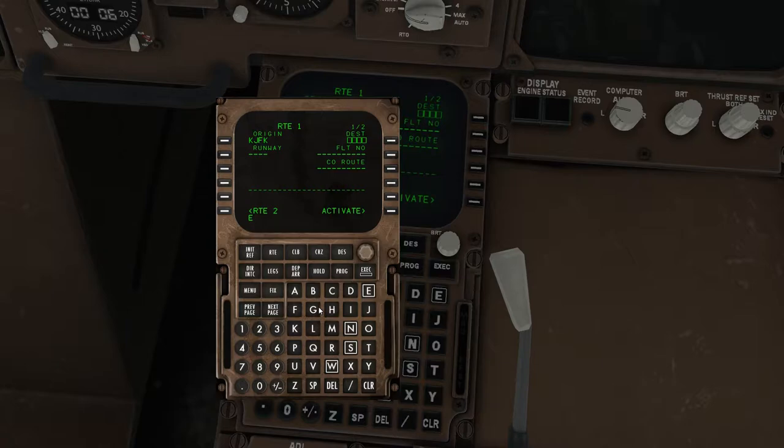EGLL. Our destination. Our flight number. I don't know. British Airways, I think it was. Was it 172? I saw one that looked interesting. It was a 747, but I'm doing it with the 767. Right, we'll call that there.